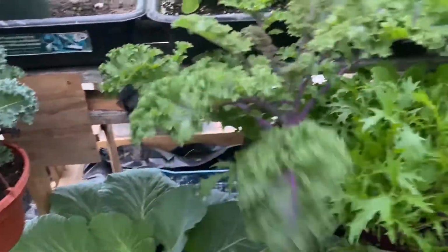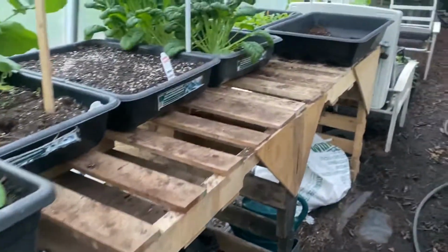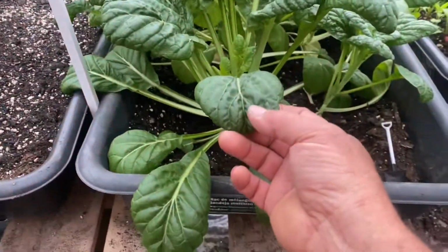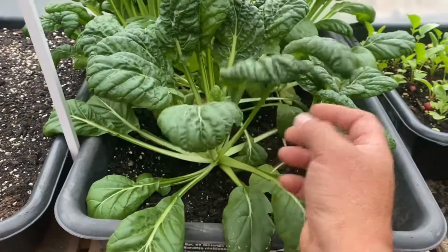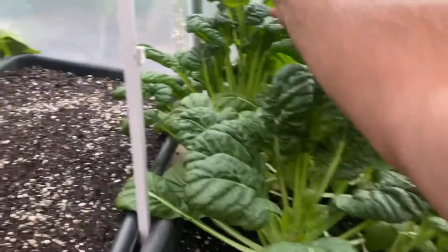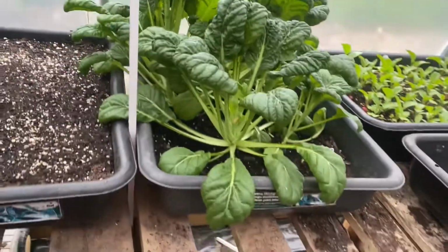Kale, still kale, the heat doesn't bother the kale. You can see a little bit of bolting going on here on this Chinese kale, I believe. Yeah, I think that's what this was, a Chinese kale. But we're still eating it.